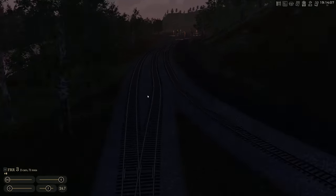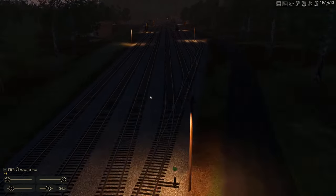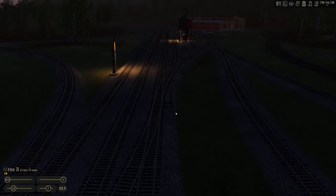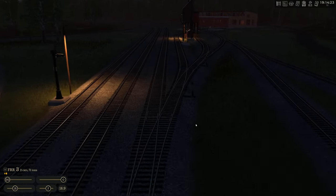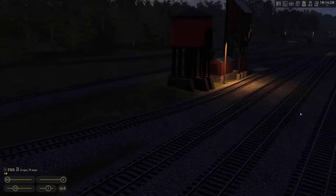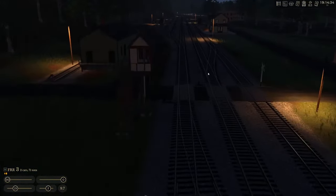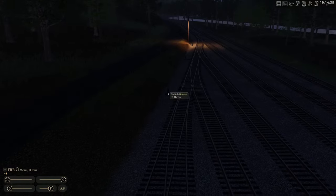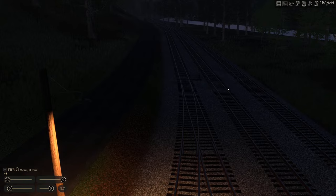All right. So once three gets over here, we're going to want to jump over to these tracks and eventually end up down here on the turntable. So we'll get all that lined up. Actually, before I do that, I need to poke that coal car in here. We got to plan this out. All right, so we'll have him come in to there.